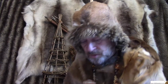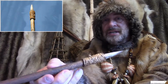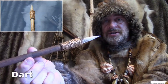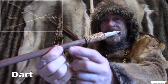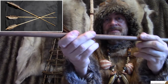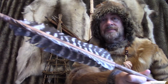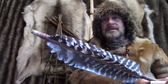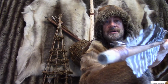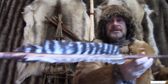And to give you another clue, I have the tip of a Stone Age dart. Darts were quite long. In fact, you can see this one is very long. It's about 2 meters long. And here is the tail. And if you look at the tail of the dart, at the tip of the tail, you can see, I hope, that there's a little hole carved in the end of the dart.